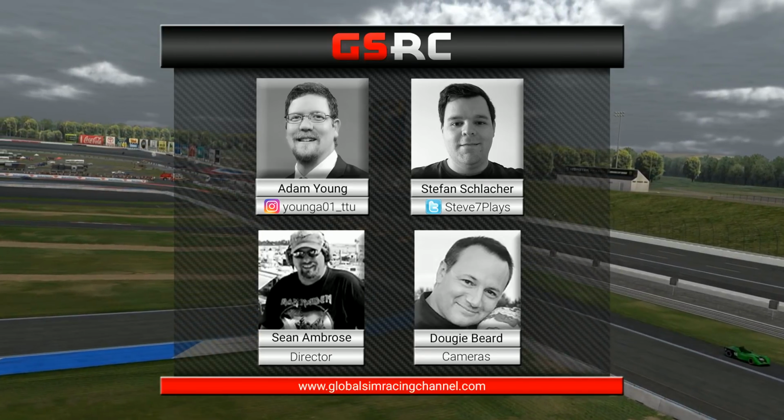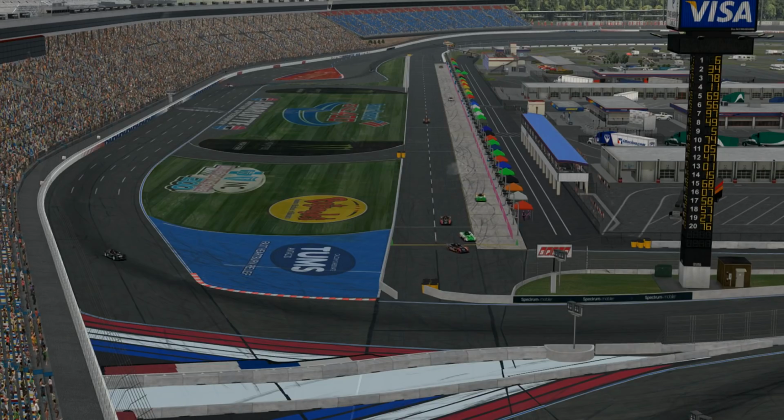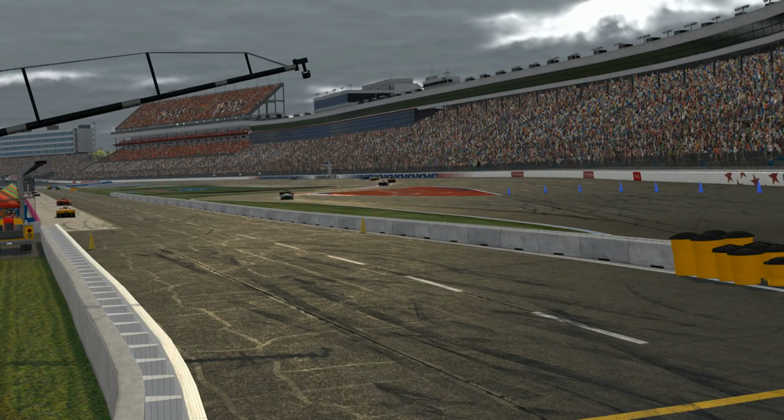And Stefan, the Roval is new to the series, as far as the new redesigned layout and everything else. We've got it here now on iRacing, and it looks like this is going to be a challenging track for these cars. I mean, we're seeing a lot of guys having some difficulties with the transitions and the chicanes and everything else. What are your thoughts here on this Roval here today?